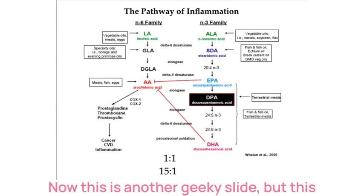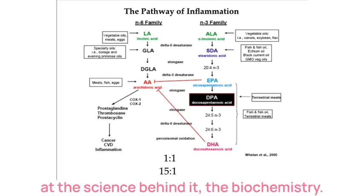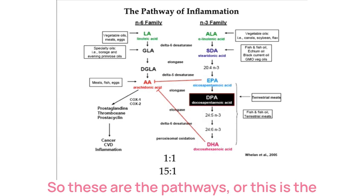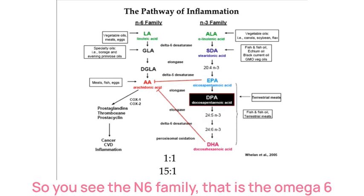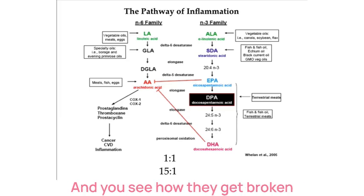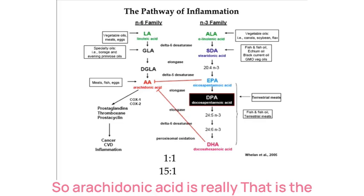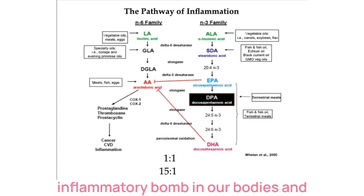Now, this is another geeky slide, but this is for those of you who really want to look at the science behind it, the biochemistry. This is the pathway of inflammation on the left. You see the N6 family, that is the omega-6 family. Those are the pro-inflammatory fats. And you see how they get broken down into AA, arachidonic acid. Arachidonic acid is the inflammatory bomb in our bodies.